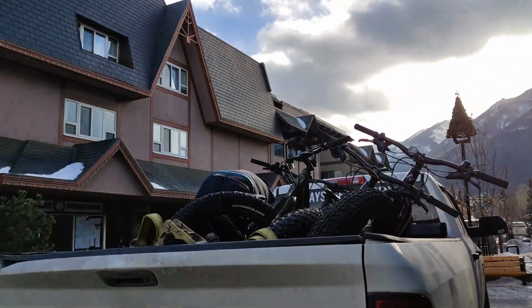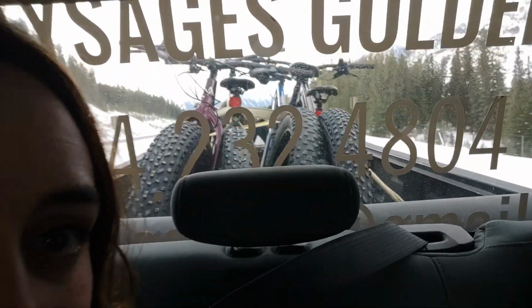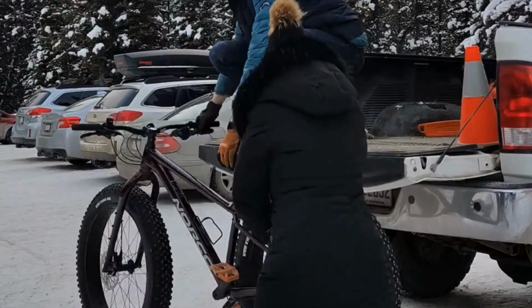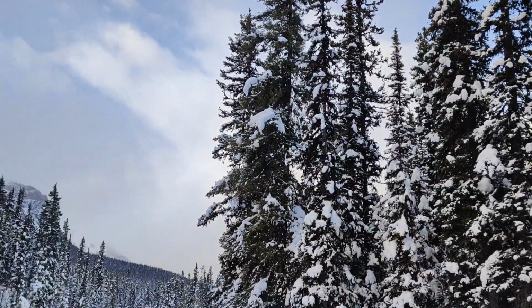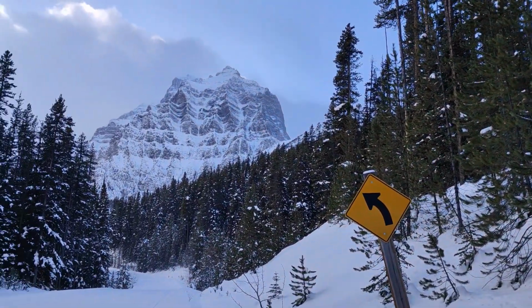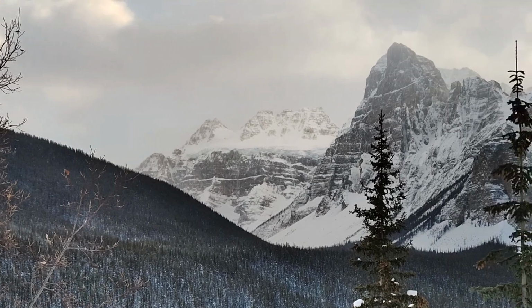We rented fat bikes to reach Lake Moraine. Little did we know it was uphill the whole time, and I was dying. The few kilometers left to reach the lake were blocked by an avalanche, so enjoy the view from afar.